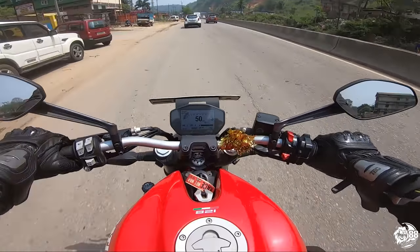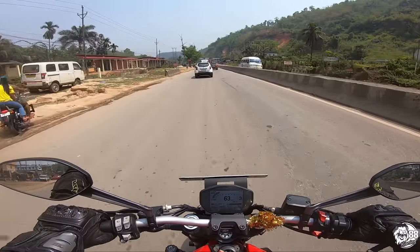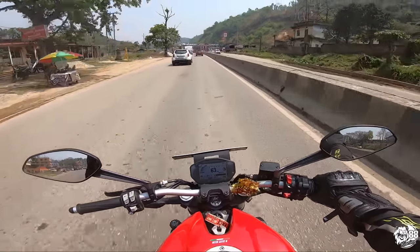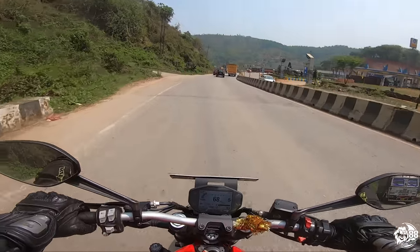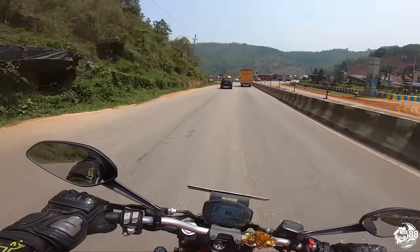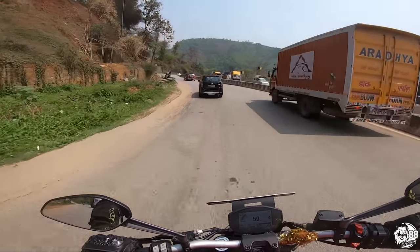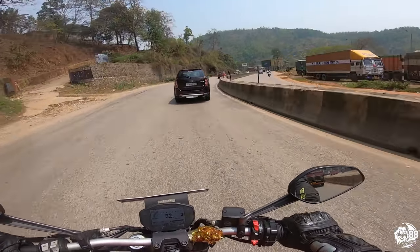Okay, so we are on Touring. This will be a slightly less aggressive map. Yeah, you can feel it in the on-off throttle transition that it's running smoother. The feeling that you get on a full tank of gas, open roads, and a beautiful Italian bike is something that cannot be matched with anything else in the world.